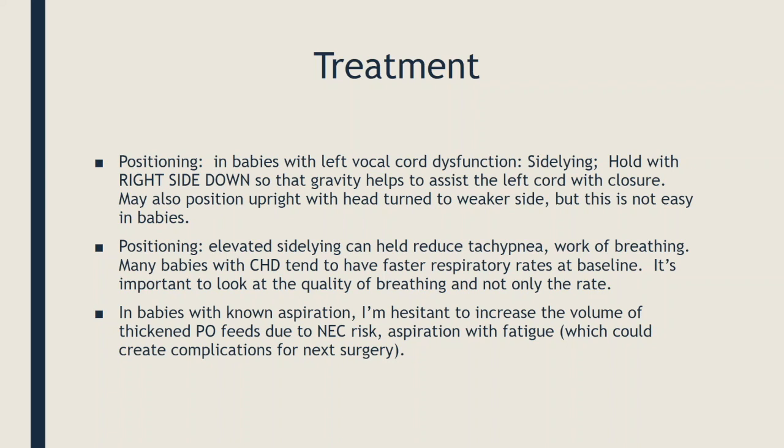So in these babies, what we've done on our unit that worked fairly well so far is we'll do small volume, sometimes it's 15 mLs or less, small volume twice a day or so of a thick feed, and then they're getting the rest unthickened via tube. And it's a nice happy medium where that baby's getting all the nutrition they need, they're developing skills, and we're reducing their risk of necrotizing enterocolitis.